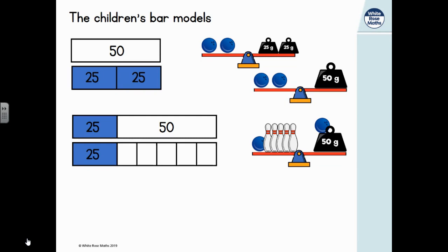The 25 grams for the bowling ball and 25 grams for the other bowling ball can be ignored for now. Shall we try 5 grams per pin? So I'm going to count up in fives 5 times. 5, 10, 15, 20, 25. I didn't get to 50, did I? And that's what I'm trying to do to balance the scale. I did get halfway to 50. So should we try counting in tens instead? 10, 20, 30, 40, 50. Yes, that works. So each pin must have a mass of 10 grams.